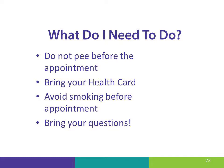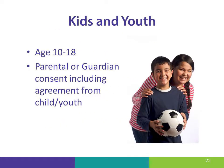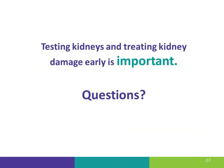So do not pee before the appointment because you're going to have to pee there. Bring your health card, avoid smoking, and bring any questions you have. Kids can get screened. They just need consent from a parent or guardian, and it depends on the province. It's really important to know how your kidneys are doing now and to get checked every year at least to make sure that your kidneys stay healthy.